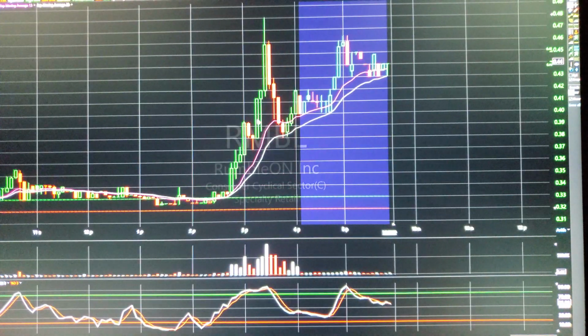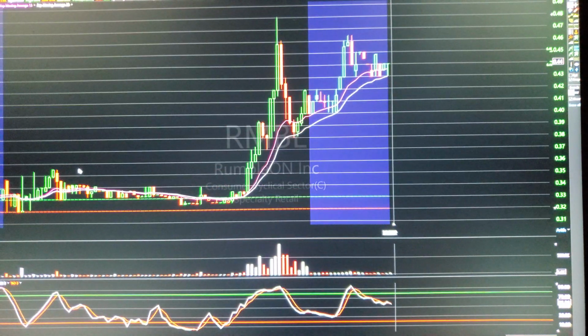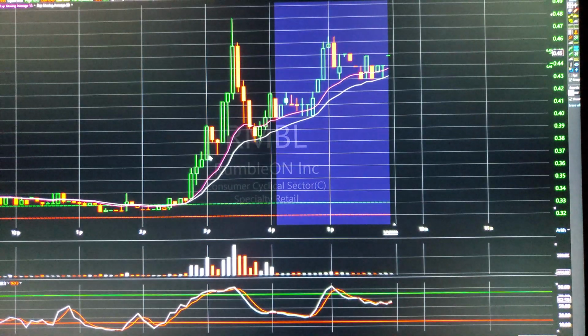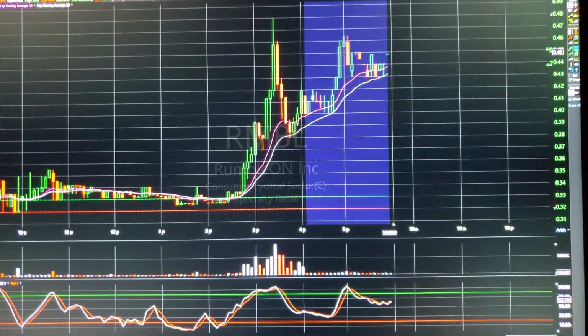Intraday really didn't do nothing till after 3 p.m. Look at this. And look at the volume come in. You like to see that. Late day volume is very good too. That bodes well for the future and after hours, which is what it's doing here.